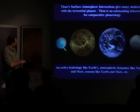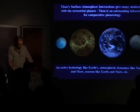Titan's pole is inclined by about 26 degrees, much like the Earth and Mars, and so Titan has seasons, and volatile transports that are rather reminiscent of those bodies. And Titan has a hydrological cycle. In fact, Titan is to the Earth's hydrological cycle what Venus is to the Earth's greenhouse effect. It's a terrestrial phenomenon, but taken to an extreme.